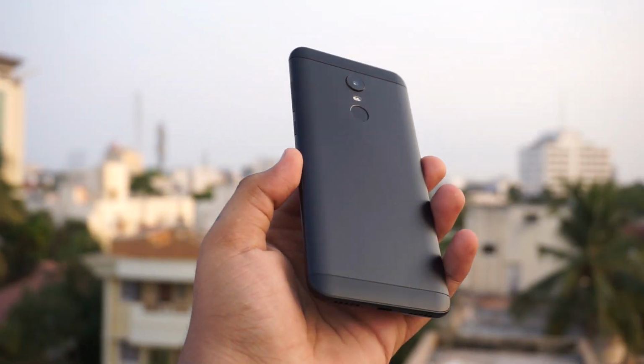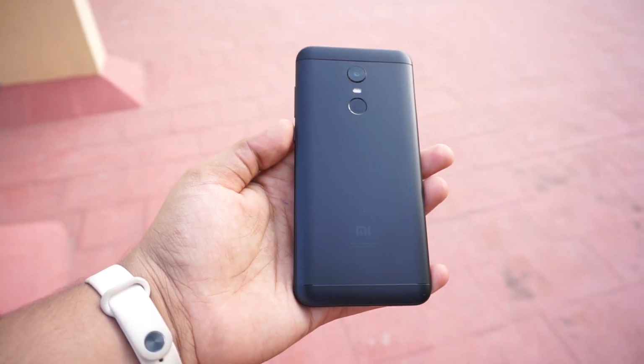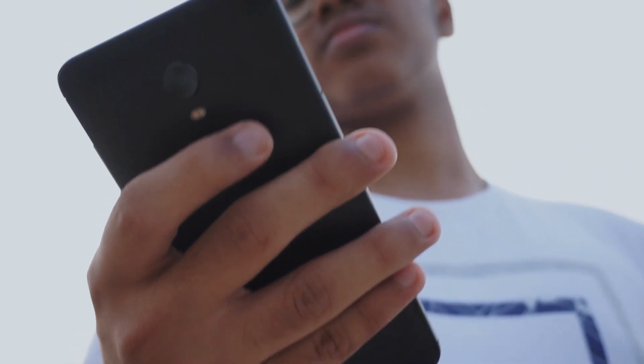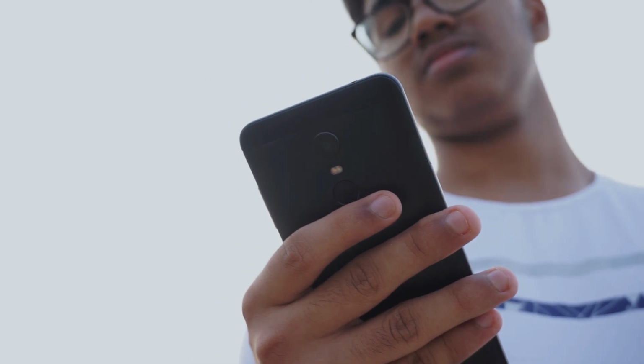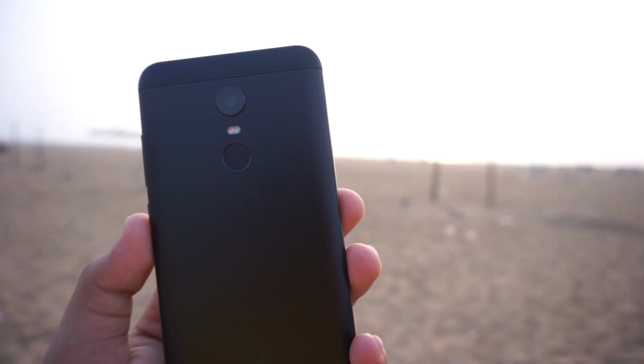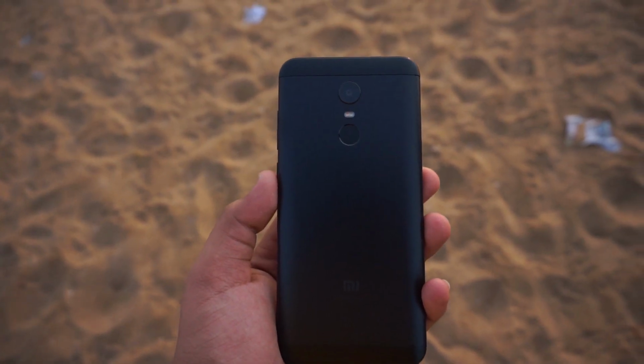Well, let's take a deeper look into these specs. So you get a Snapdragon 450, a 12 megapixel main camera and a 5 megapixel secondary camera, and the screen you get is a 5.7 inch 720p display. The GPU you're getting with this is an Adreno 506 GPU.